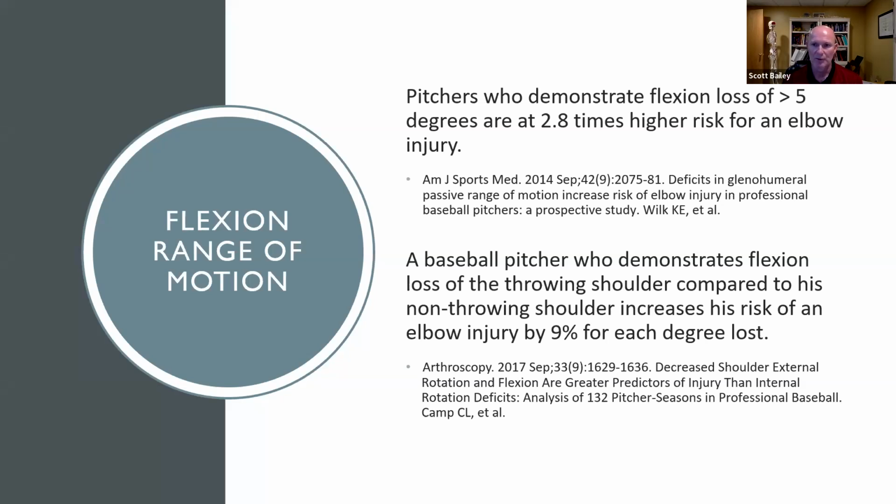This was done in 2014 in the American Journal of Sports Medicine. They found that pitchers who demonstrated a flexion loss of greater than 5 degrees have almost a 3 times higher risk for an elbow injury. And then another study was done in 2017 in the Journal of Arthroscopy that showed baseball pitchers who demonstrated flexion loss of the throwing shoulder compared to the non-throwing shoulder increase their risk of an elbow injury by 9% for each degree lost. So if you have a 5 degree loss, your injury risk is 45% higher. That's pretty significant when you start talking about each degree lost increasing it by 9%.